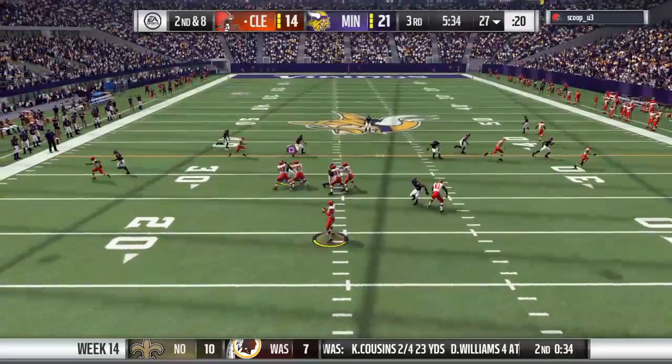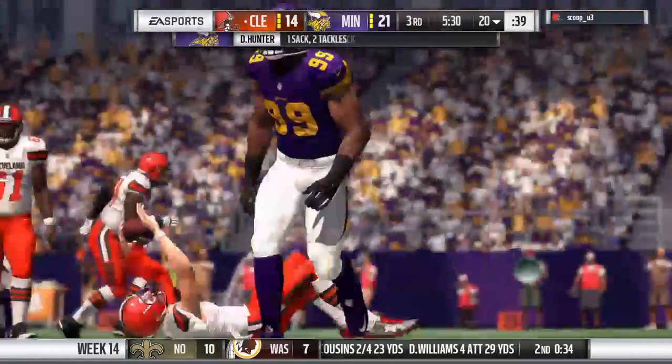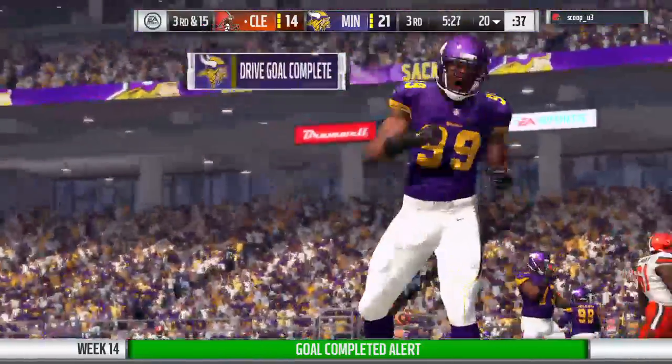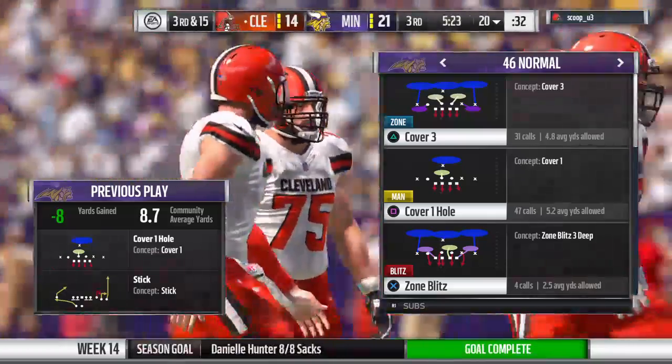From the shotgun, he'll look to throw. And he'll be hit from behind and taken down. Danielle Hunter in there to get him, and that's sack number 8 for him on the year.